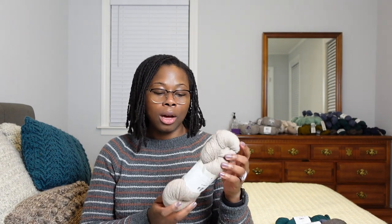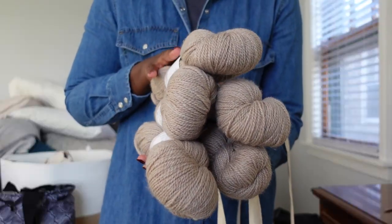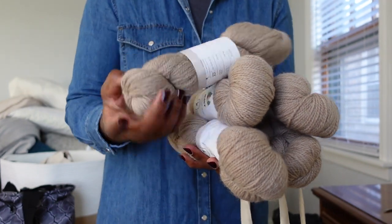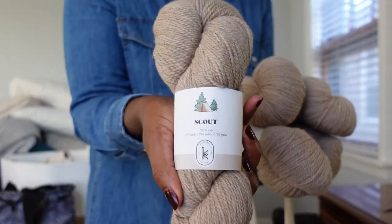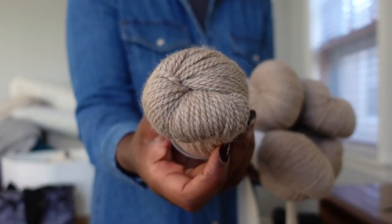So let's talk about my DK weight sweater quantities. First up is Kelborn Woolen's Scout. I have 1370 total yards of this yarn, and the color I have is 278 oatmeal heather. So 5 skeins of this yarn. This is what it looks like. Love it. Nice, neutral. It's very soft and plump and squishy, so I'm looking forward to knitting this up.